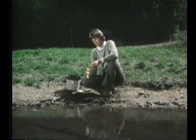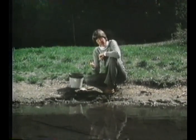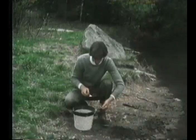What animals eat earthworms? Let's see if you know what an earthworm's predators are. Yes, birds, snakes, turtles, toads, frogs. Oh, and quite a few others I'm sure you can think of.